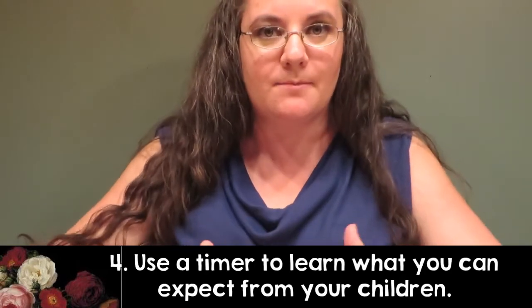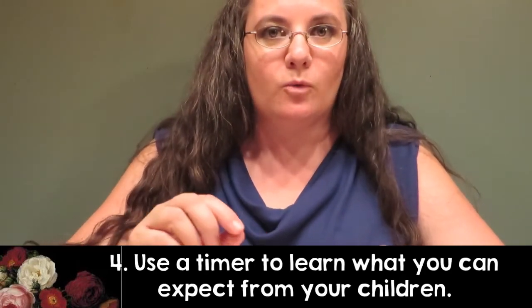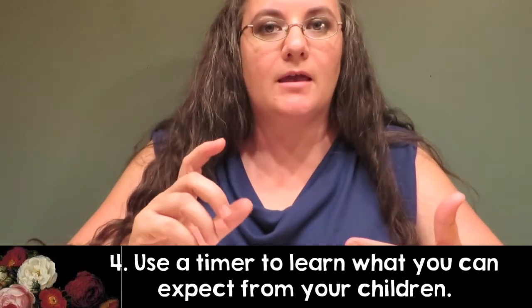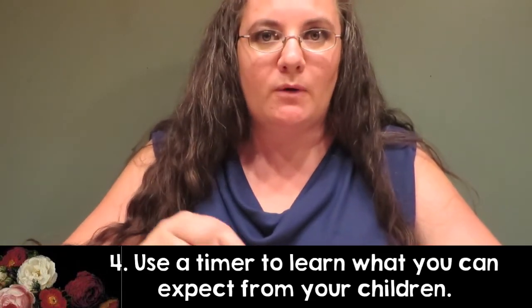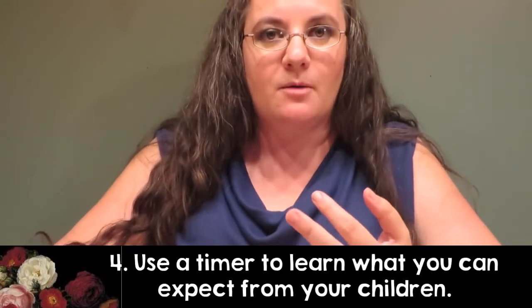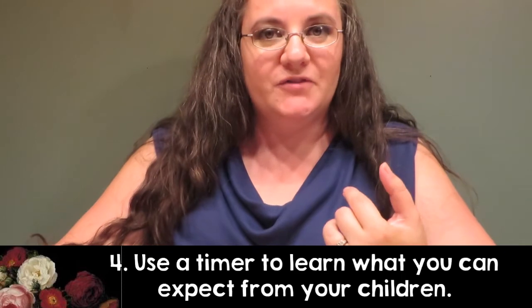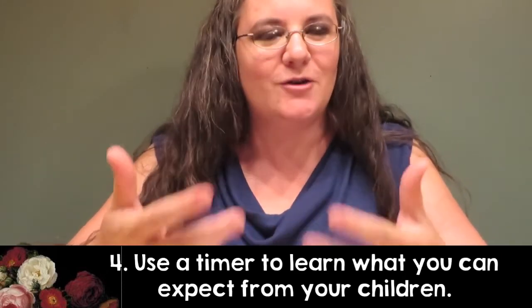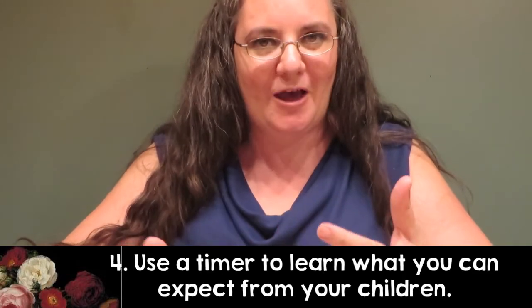Now the timer we use to time them doing a page of schoolwork. So as they start a math page, we start the timer like a stopwatch, and then when they finish we stop it and we write down on the corner of the page how long it took to do that page. And this accomplishes 2 things. First, it's exciting to see how fast they can get it done. When their attitude is positive, especially, it's helpful.